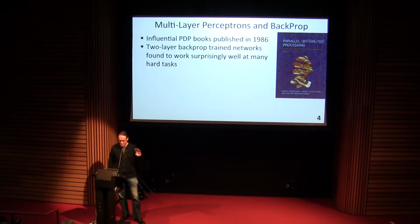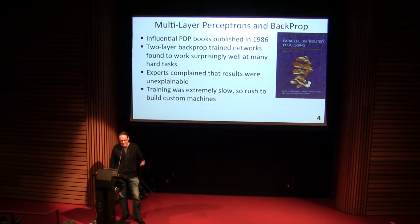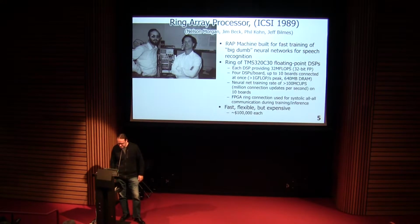So these trained networks do surprisingly well at many hard tasks, things that people thought were hard. Without knowing much, you could just throw a net at it and get good results. Experts would complain the results were unexplainable: you can't use this thing, I don't know why it's working. Obviously that makes me less valuable, I mean, that's why they're complaining. The training was extremely slow, so people were motivated to go build custom hardware.